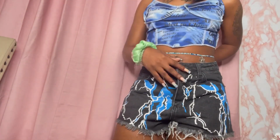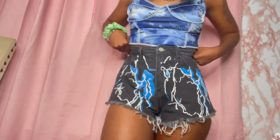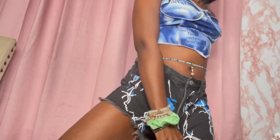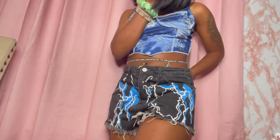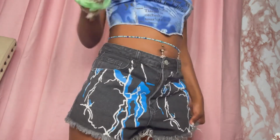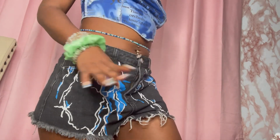But I literally just don't like the shape and the way they fit. They fit so weird, like they're supposed to be high-waisted. And who wants to wear high-waisted shorts? Oh my gosh. But I love the design. I just wish it fit my body better. I probably would have looked better in a small. Honestly, I'd probably rate these a calm 4 out of 10. So I'm going to go ahead and take this off because I am not feeling it, and move on.